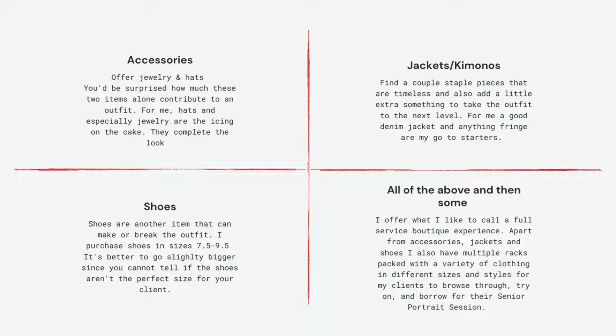Shoes. Shoes are another item that can make or break the outfit. I purchase shoes in sizes from 7.5 to 9.5, sometimes 10. I always say it's better to go slightly bigger since you cannot tell if the shoes aren't the perfect size for your client. This will give you many more options when choosing shoes to pair with outfits.